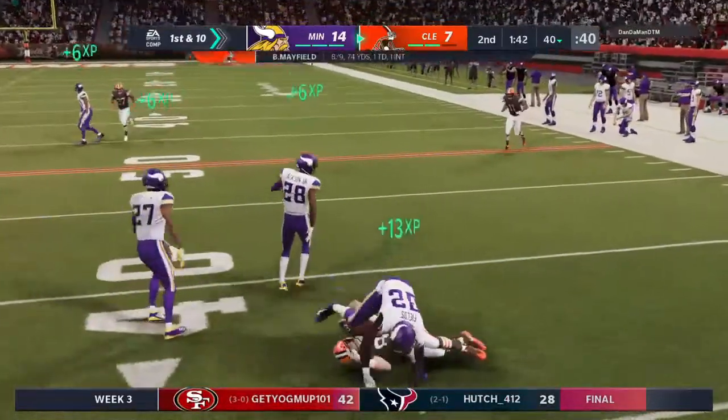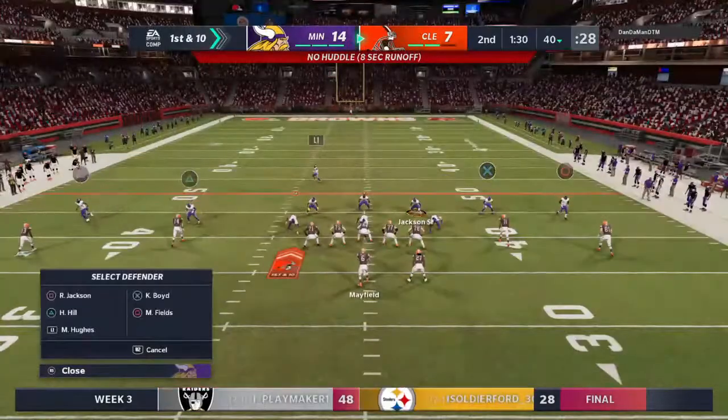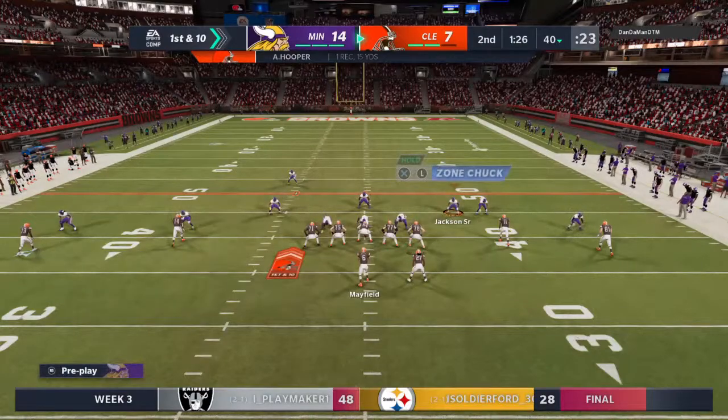And it's hauled in by Austin Hooper. And down he goes, but he takes it up to the 40. 15 yards is the pickup there, and the drive starting very nicely. First down.